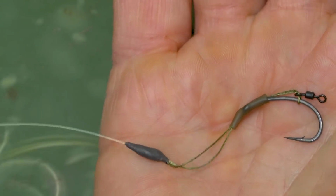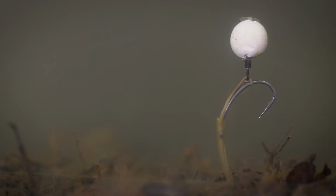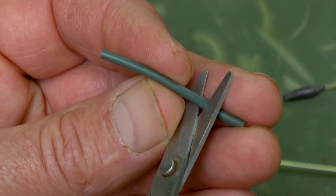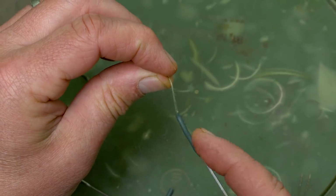If I'm going to be using a balance bait, I might go for a reasonably smallish piece, but enough to make that fluorocarbon boom come crashing down on the bottom nice and hard, but not so heavy that it's thumping the bottom bait or balance bait into the floor. If you're going to use a pop-up, then obviously that little bead of putty needs to be enough to counterweight that pop-up. Then lastly, I like to pull a bit of silicone tubing over the loop at the other end.